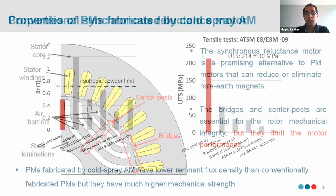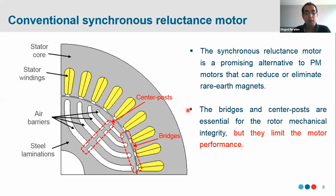So to take advantage of this technology, we started our investigation with a conventional synchronous reluctance motor. These motors are used in many applications right now, mainly because they can reduce or eliminate the rare earth magnets. But one of the main limitations of this design is that you need to have bridges and center posts basically to hold the rotor structure together. These bridges and center posts are very important to increase the mechanical strength of the motor at high speeds, but when you use larger bridges or larger center posts, you also increase the leakage flux of the motor, and this tends to reduce the motor saliency and also reduce the motor output torque.